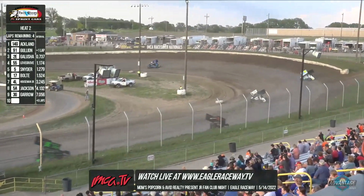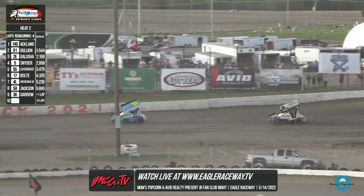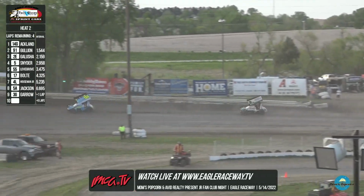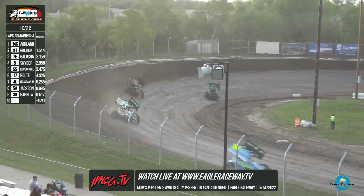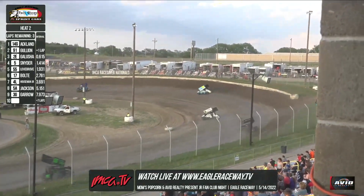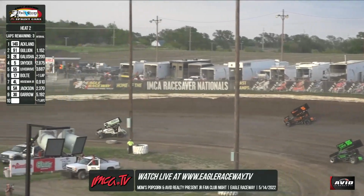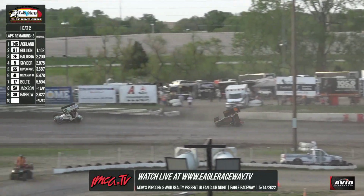Look out, Snyder. Maybe the right rear kissing the outside guardrail in turn 4. The high line's fast, but it is also tricky right at the moment. You make one little mistake, you're going for a ride, and right now, these talented drivers are working it beautifully. As Gene Ackland, your leader, I tell you what, Adam Golian is starting to reel him in.